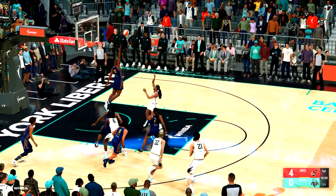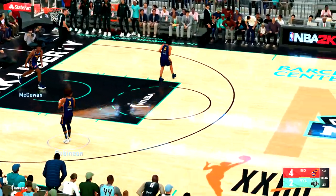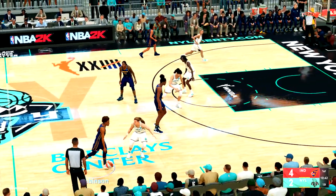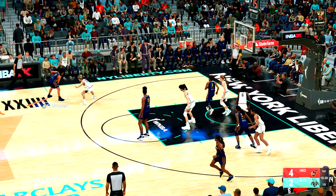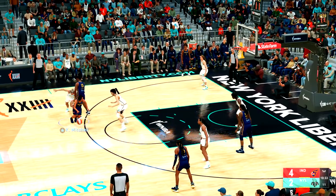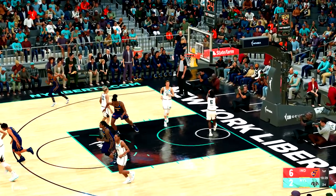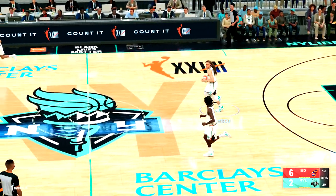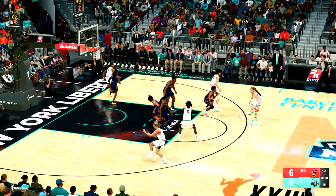Laney with it. McCowan's there. Laney, good. They can't afford to give her that kind of look. Well, it came off a good screen, but still, as a defender, you have to fight over the top of it. And you need some help as well. Now here's Mitchell. Screen by McCowan. Fires high, close. And another basket for Indiana. She can shoot, she can pass, she can ball handle. In the pick and roll game, Mitchell is hard to stop because she's a threat to do anything.